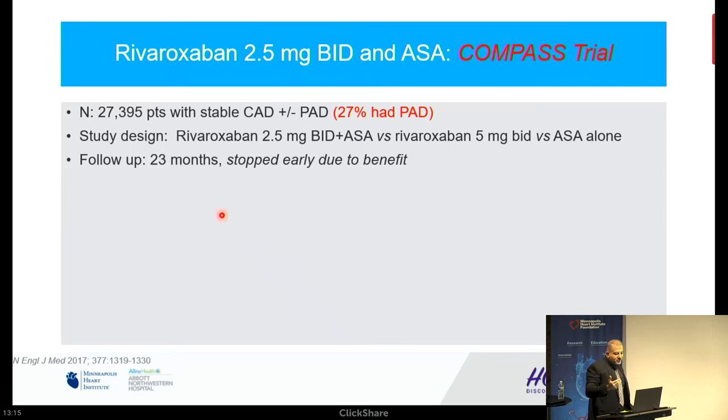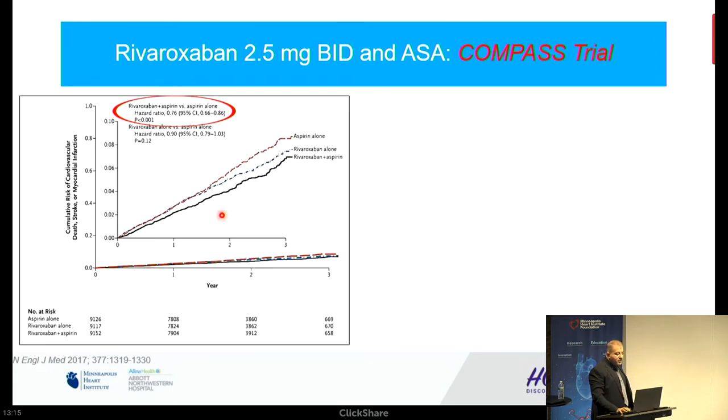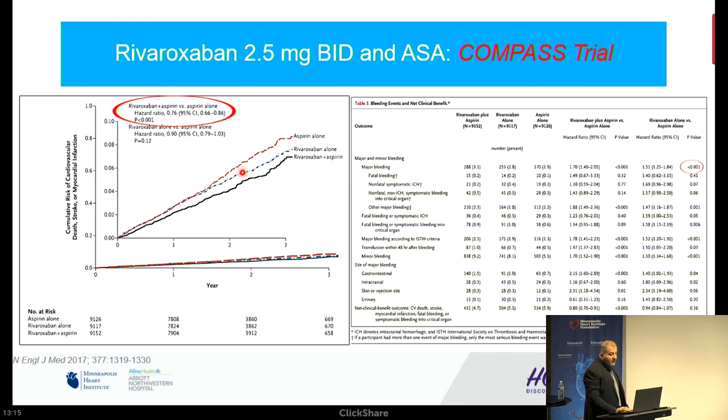The trial actually had to stop early because there was significant reduction of the MACE outcome with rivaroxaban 2.5 milligram twice daily versus aspirin alone, and you see the separation of the curves occurred early on, with significant reduction.